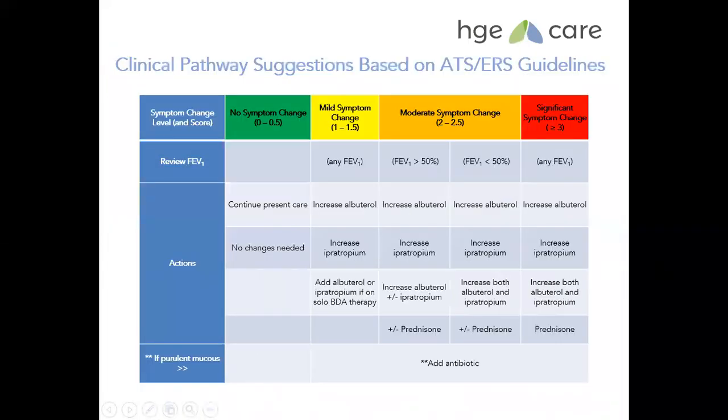For patients on Care Plus that have a change in symptoms, clinical pathway suggestions are largely determined by the rescue medications prescribed to the patient. The HGE Care Contact Center nurses reference the current rescue medications and use the ATS-ERS guidelines. So based on these guidelines, the nurses make suggestions for treatment that are forwarded for approval by the provider. This slide shows an example of actions that may be taken based on a level of symptom change and a review of the FEV1.